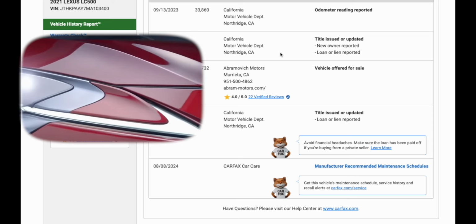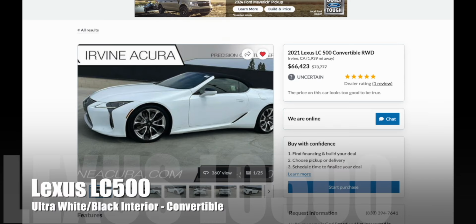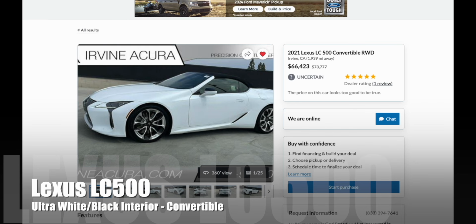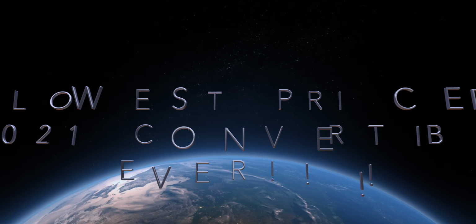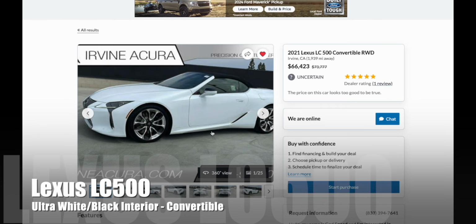I think this is going to be a tremendous opportunity for somebody who is looking to get into a very, very high-class customized LC500 option this week, guys. Man, we're keeping an eye on this one clearly because it's been on our radar, but this one has absolutely had a tremendous drop over the past week, and I had to get it back in front of you, okay? So let's go through what we're looking at here.